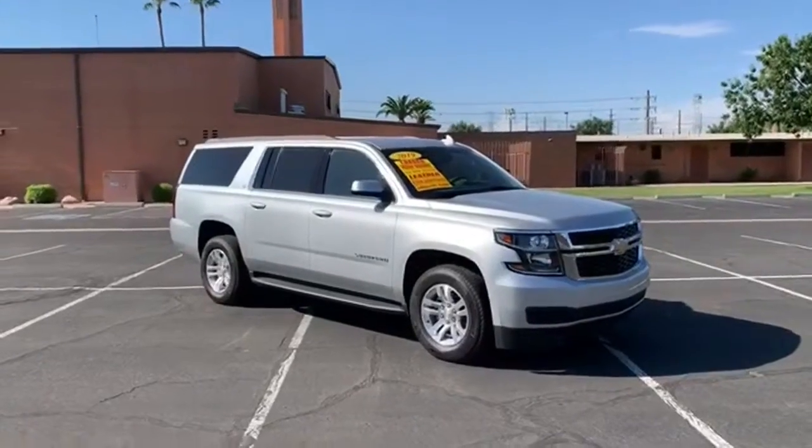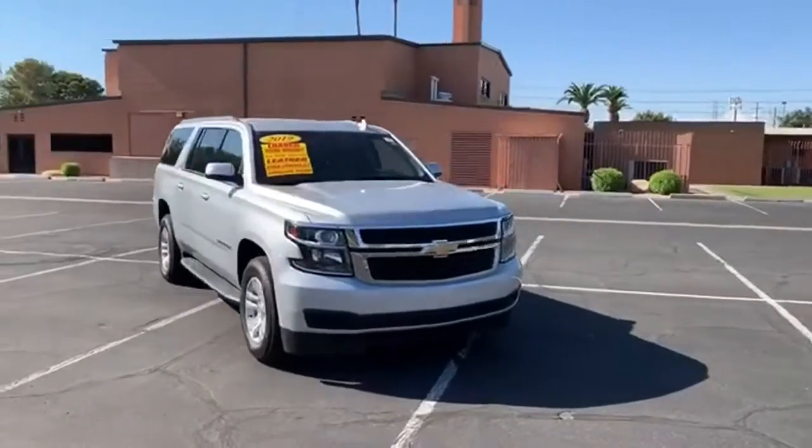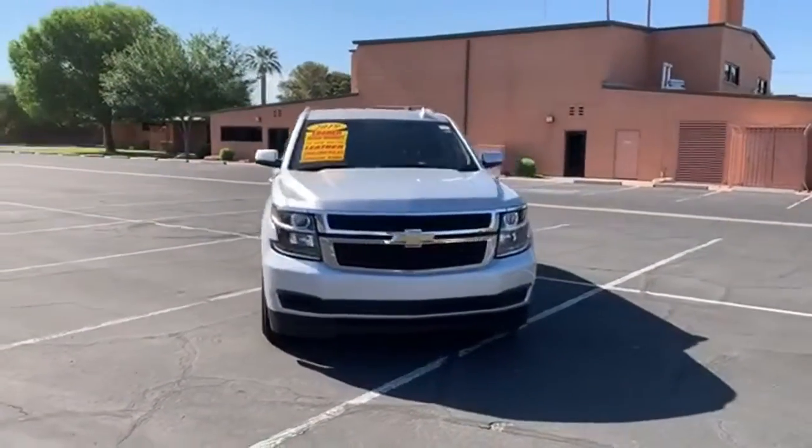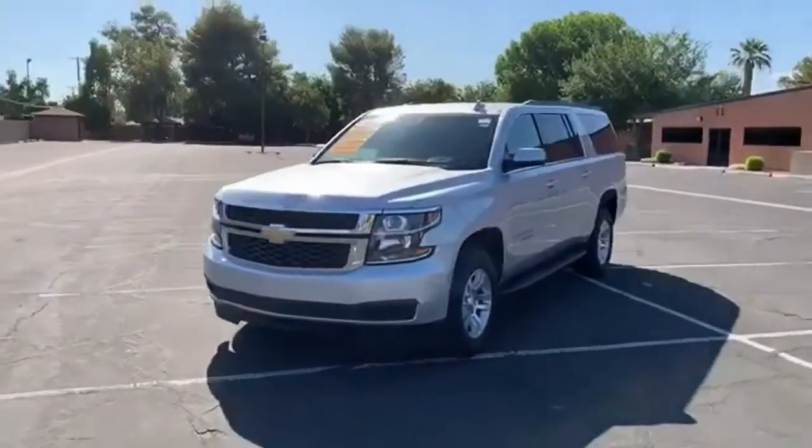Here's a certified 2019 Chevrolet Suburban. The Suburban has dominated the road since 1935. This model continues the tradition with the power, efficiency, and adaptability you'd expect.